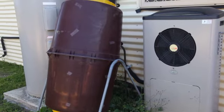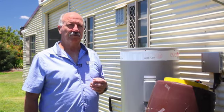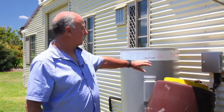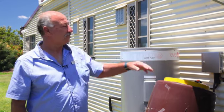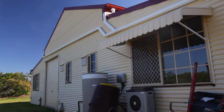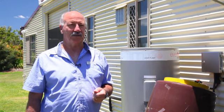This unit here is a heat pump, which is a hot water system which draws the heat from the atmosphere. Runs through similar to a refrigerator, only in reverse. The air is pumped in through here. The heat is then transferred through to the hot water system here, and then we end up with nice hot water inside. This is much the same as a solar hot water system, very similar in cost, but a fabulous system. And in Queensland, with the temperatures that we have here, there's no problems with the amount of heat.